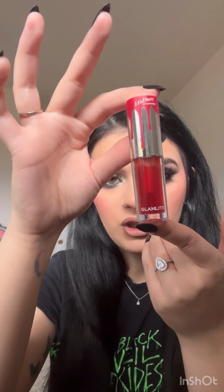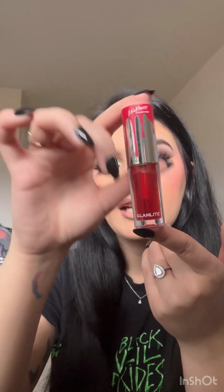They are a little bit thicker feeling on the lips. If you want something thinner, Glamlite. This is their first lip oil. I think it is amazing. Hopefully they come out with different shades, some scented ones, all of that. This one's unscented, no flavor. It's just a sheer red shade. This is from their Nightmare on Elm Street collection.